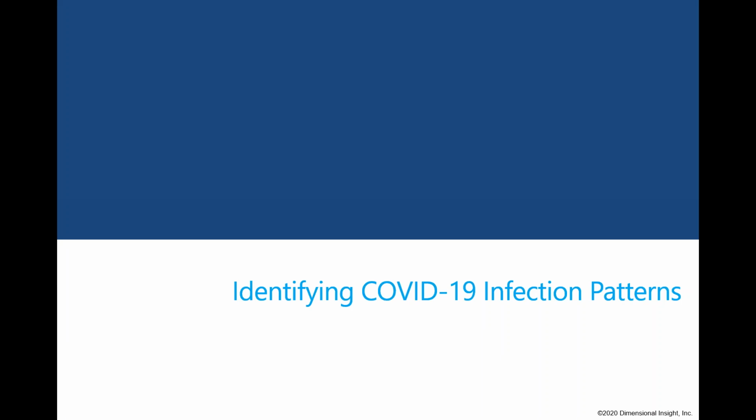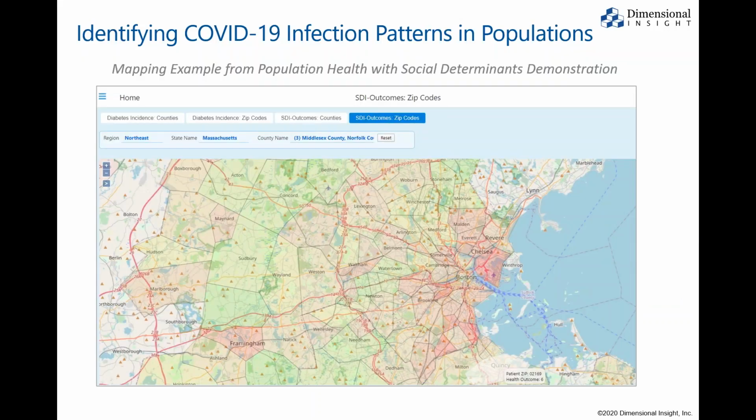Great. Thank you, Nora. Thank you, George. Many healthcare providers have noticed patterns in COVID-19 infections. Jeannie, could you talk to us about how they're visualizing some of those patterns to get a better handle on them? Sure. So beyond the tracking of the tests and the results using graphs and dashboards and detailed lists, one of our customers is actually visualizing the spread of COVID using maps.